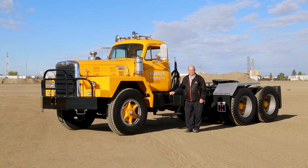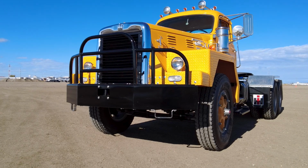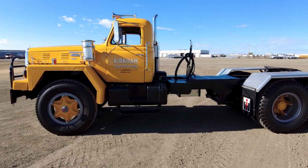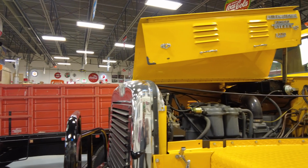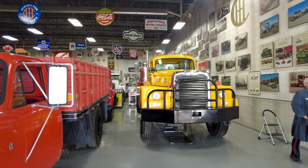George Kirkham from Lethbridge, Alberta. Today we've got one of the Kirkham International Motor Truck Collection trucks out, and this is a 1959 RDF 230H. The neat thing about this one is it has a Rolls-Royce 210 horse diesel engine.